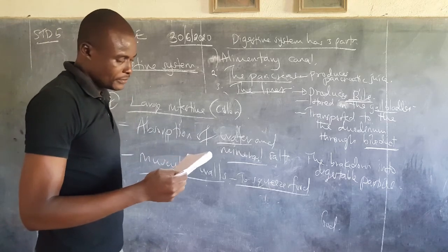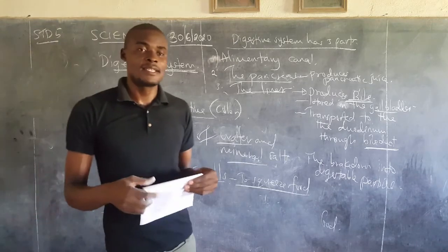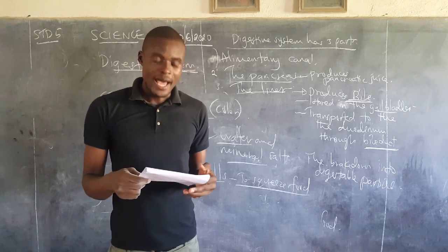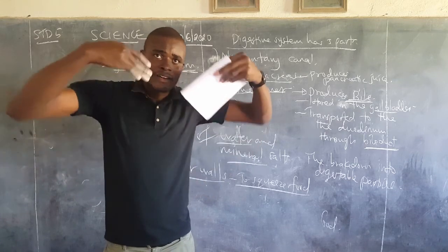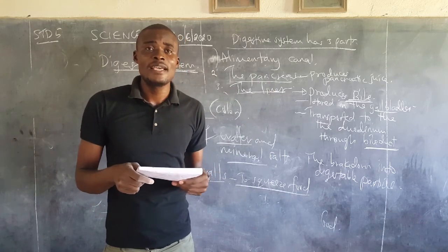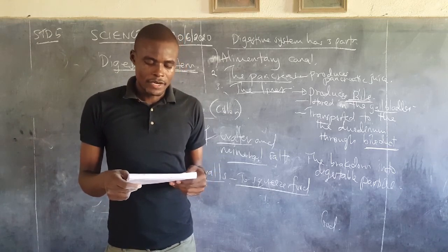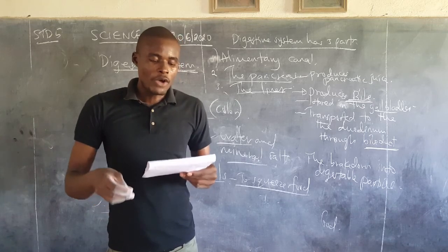And then from there, the rectum. The rectum is the second last part. The rectum stores the undigested food. And mark that word undigested. Food that is passed without digestion will be stored there. The rectum stores food temporarily. Then finally, the food stored in the rectum is released.